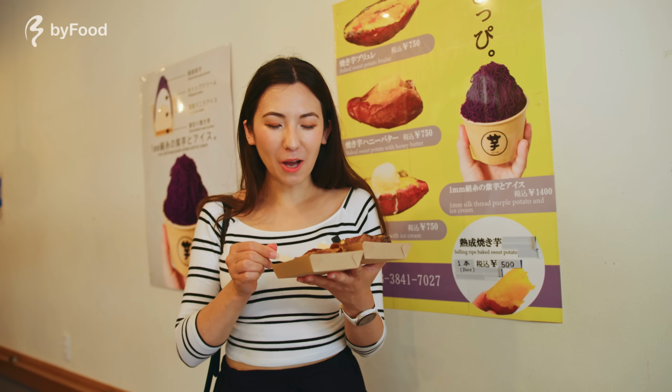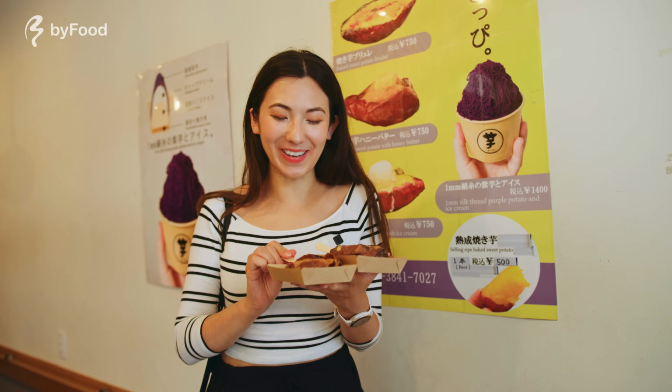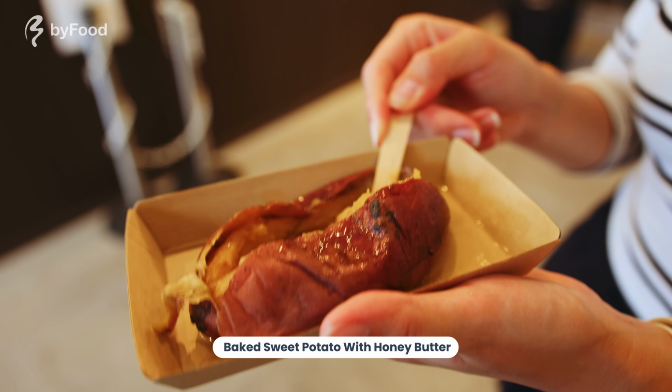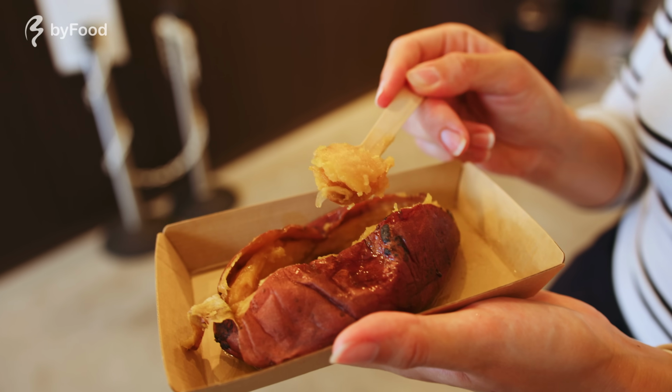I'm gonna start with the honey butter sweet potato because the butter is already melted. So it looks a little different right now. It's leaked out this wonderful honey butter mixture. It looks wonderful.